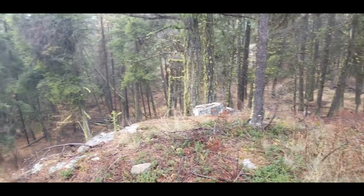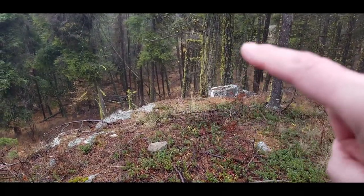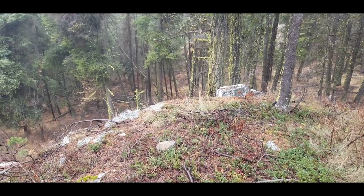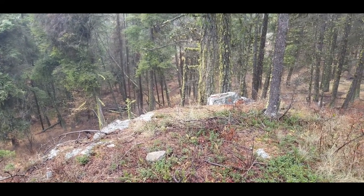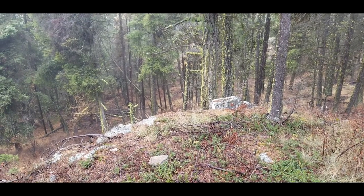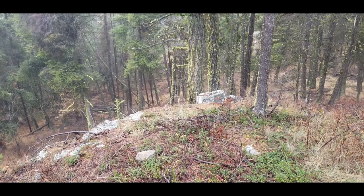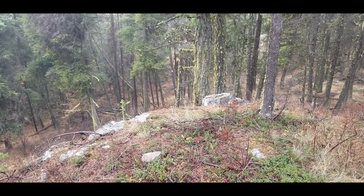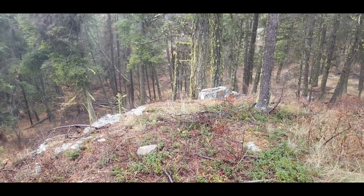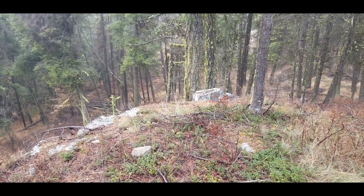So I'm going to work my way down. This is actually a finger that follows the top of the clear cut right down through here. I'm gonna follow down and see if I can find any vantage points where I can see the clear cut. And maybe, I don't know, maybe watch the upper part of that clear cut that can't really be seen from anywhere except up above. I don't know.